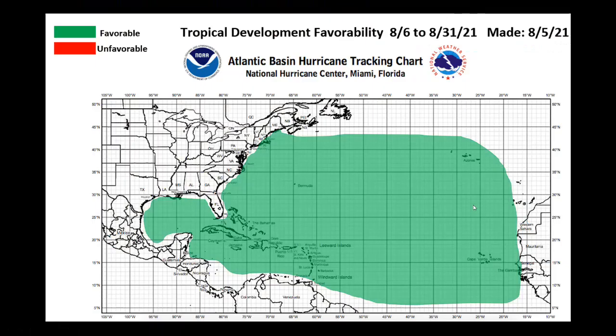So with all that looked at, my tropical development favorability for the remainder of the month is favorable for the Atlantic Basin.